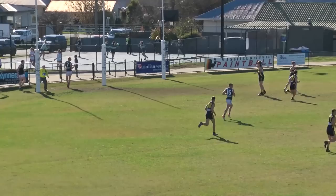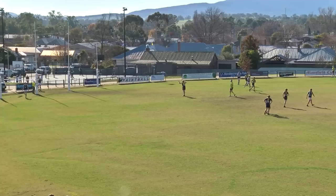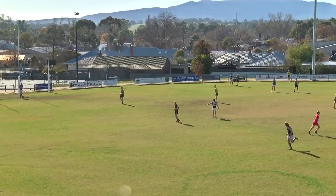Almost went through for a goal. Did not miss by much at all. 1 point on the board. First score of the day for Mansfield. Correct. And they are now 1 point. And the Echuca Bombers, 1-1. Oh, 1-2, I should say.